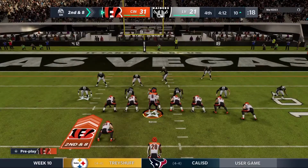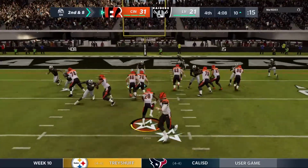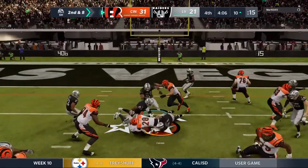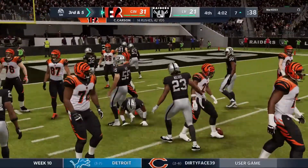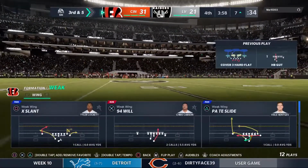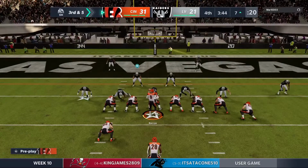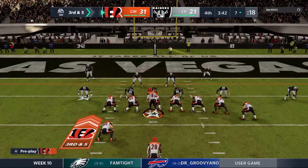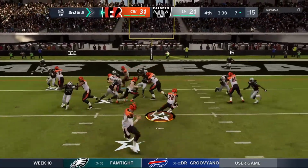The last run good for 2. Here's 2nd and 8. They run it with Carson. And he will maneuver his way down to about the 7. Give him 3 on the run there. Now they're looking at a 3rd and about 5. The recipe's pretty simple, I think, right? Just give your superstar the ball and continue to feed him. Yeah, don't overthink this one, right? Make sure he's touching the football, but you're also counting on his intelligence in playing the game as well.